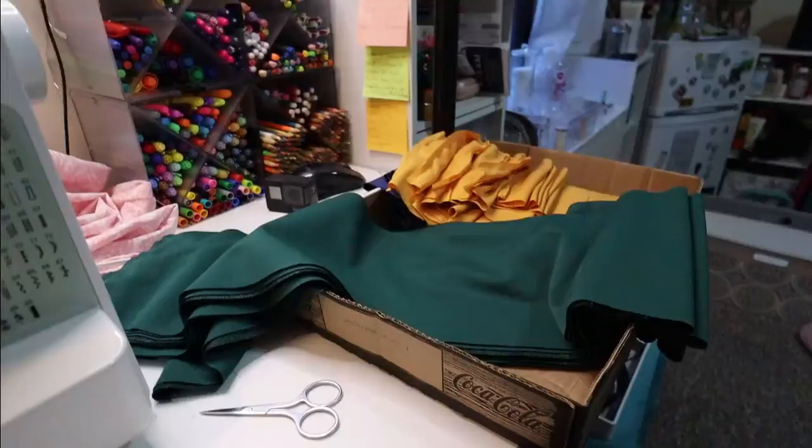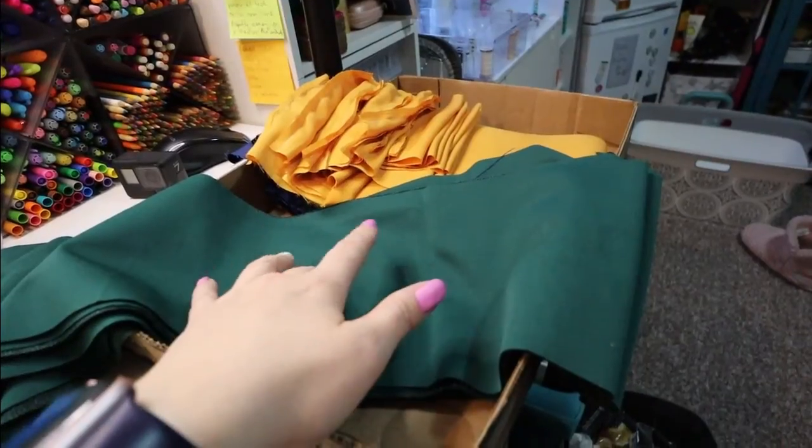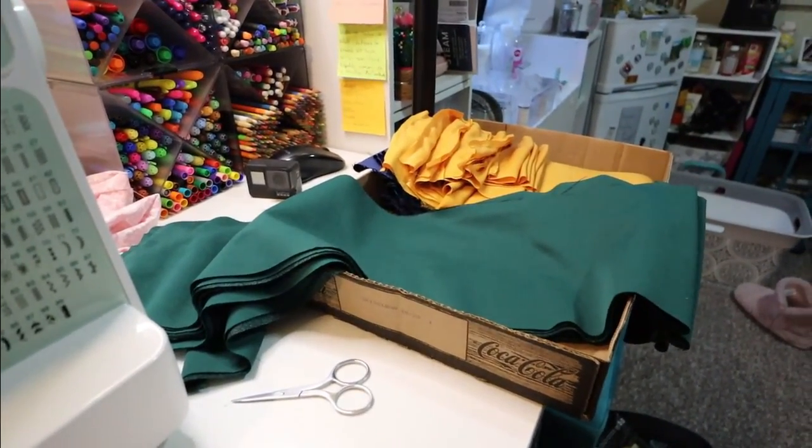Alrighty, well, I am feeling all sewed out at the moment, and I still have, I would say, the majority of the scrunchies to sew. I think once I get through these, I'll be at about half, maybe less, or maybe more. I don't know. Anyway, still lots to go. But I think once I finish sewing those, I'm going to try to whip through them tonight. I'm going to take a break from sewing for a while because I'm just over it.